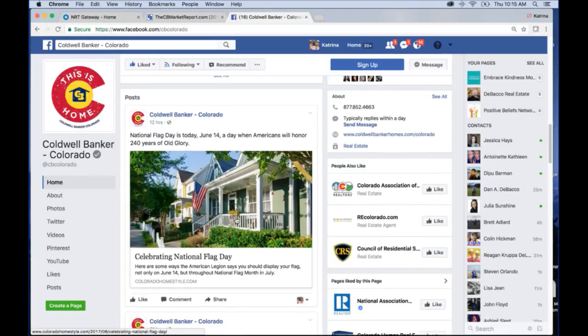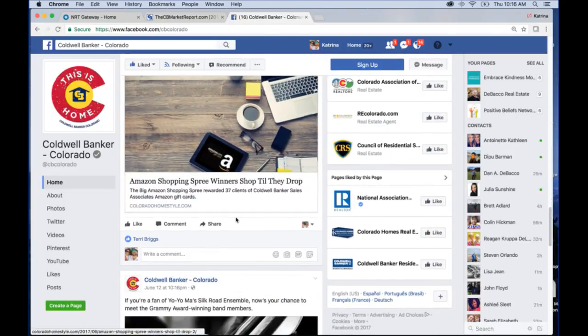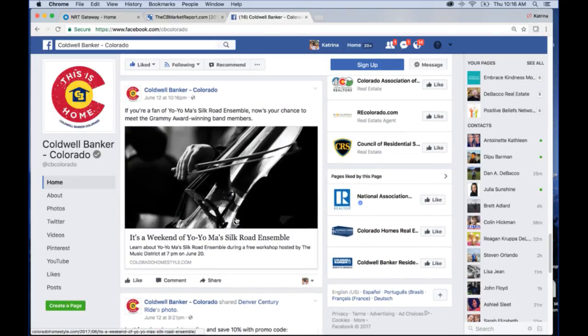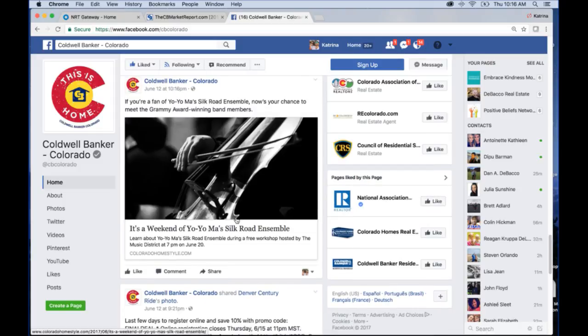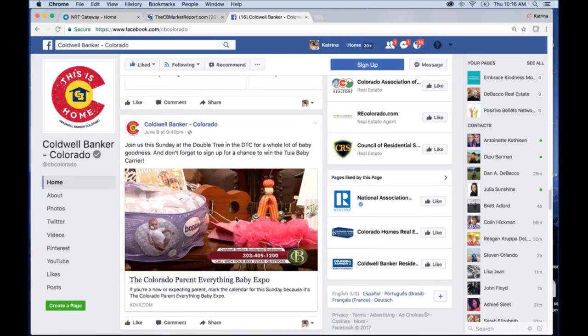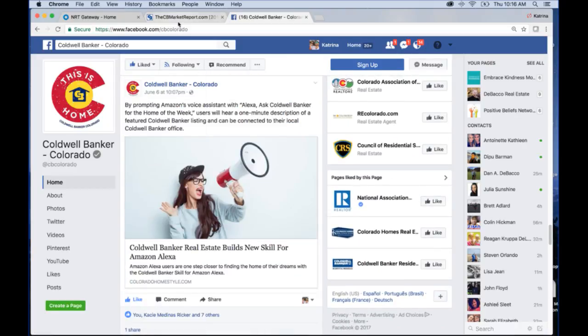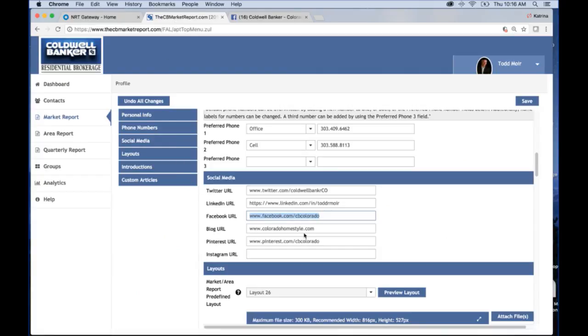And you can see all the different cool things that your people would link through to. Again, nothing to do with you per se, but all about the real estate industry, lifestyle happenings, Colorado happenings, and so on and so forth. So facebook.com/CB Colorado, you can take note of it.